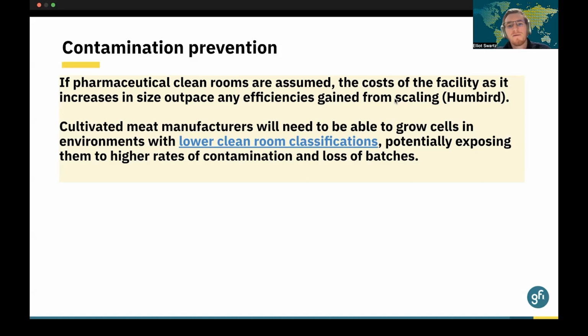And so cultivated meat manufacturers have said that, look, we don't plan on using pharmaceutical clean rooms. We're going to grow cells in what are called clean non-classified areas or rooms with lower classifications to save on costs. However, by doing so, this potentially exposes them to higher rates of contamination because the air isn't being purified or circulated at what you would expect in a cleaner pharmaceutical room.